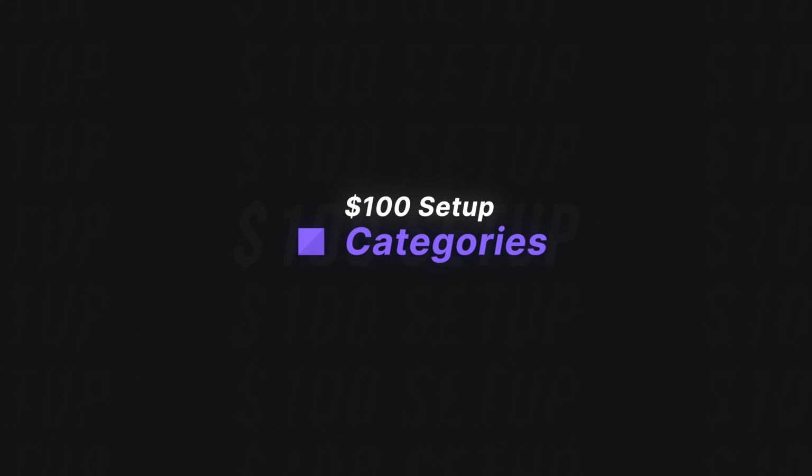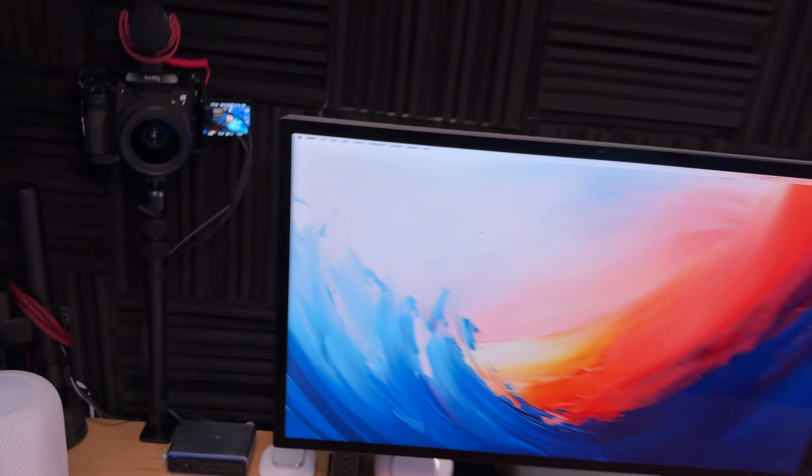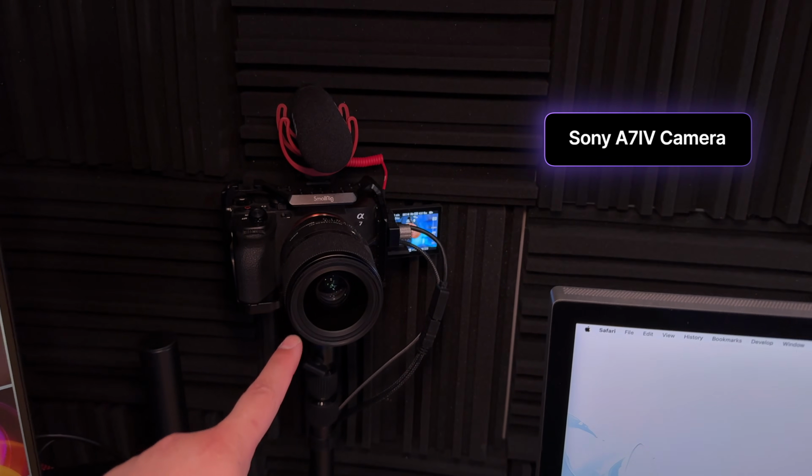Let's go. So when it comes to starting to spend money on gear, there's three main categories: camera, audio, and lighting. And that can range from like tens of dollars to thousands of dollars. But we're going to go through each category, and I'm going to share what to buy that I've used for my own podcasting that still sounds and looks great. Number one, let's talk about your camera.